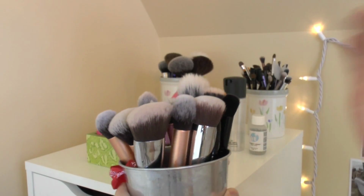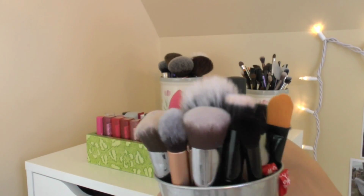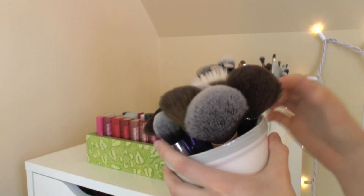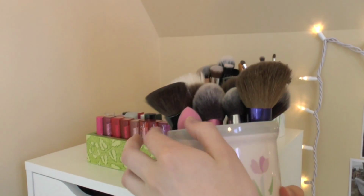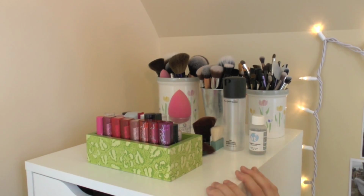These are like my kind of medium-sized face brushes, and also my eyelash curler. And then here are my bigger face brushes. So I have powder brushes like Kirkland and Real Techniques. I have like bronzer brushes like this one from Estee Lauder. I have even this little like sponge thing. So that's everything that's up here. Let's move on to the first drawer.